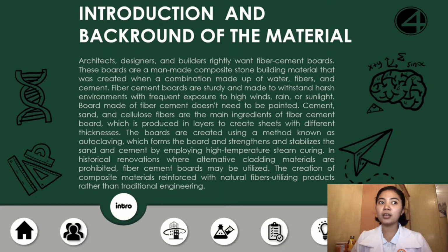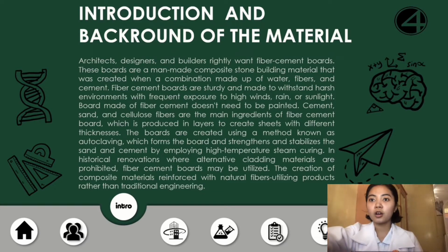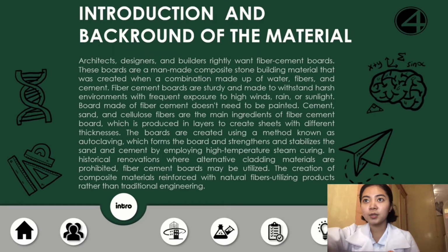Non-linear strength and reliability deformation models are used to evaluate the deformability of concrete in particular and composite materials. According to Hawker Board, fiber cement boards are sturdy and made to withstand harsh environments with frequent exposure to high winds, rain, or sunlight. Additionally, this substance is resistant to decay, insects, and fire. Board made of fiber cement doesn't need to be painted.